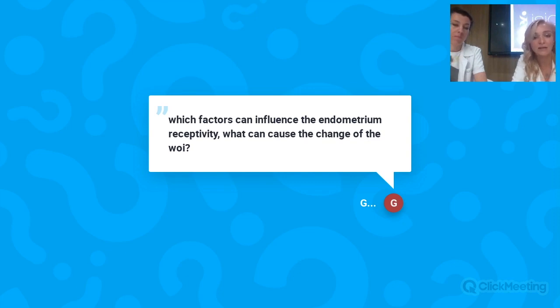By ultrasound, we can see only the thickness, how it grows and how it changes to the secretory phase, but we cannot see what is inside. That's why we can use additional investigation to see how we can improve receptivity. All those factors we described before can influence the window of implantation. But in general, the window of implantation is a special thing for your organism, and it depends on the expression of certain genes, and those genes are supposed to depend on the hormones that your organism provides during the whole cycle.